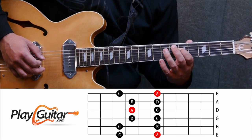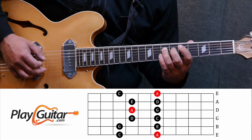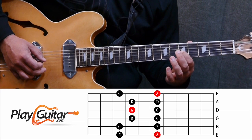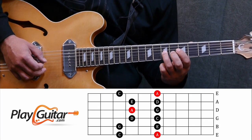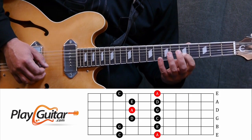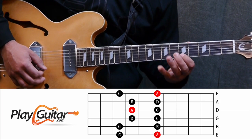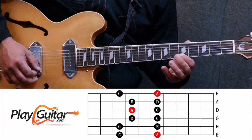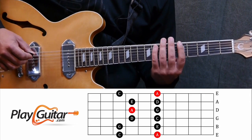First finger, 5th fret, 4th string. 3rd finger, 7th fret, 4th string. First finger, 5th fret, 3rd string. 3rd finger, 7th fret, 3rd string. 1st finger again, 5th fret of the 2nd string. Then we're back to our pinky, 8th fret, 2nd string. And then 1st finger, 5th fret, 1st string. And with your pinky again, 8th fret on the 1st string. Okay?